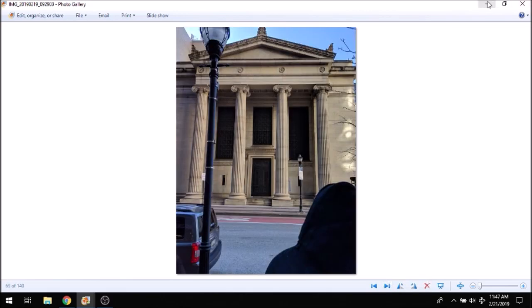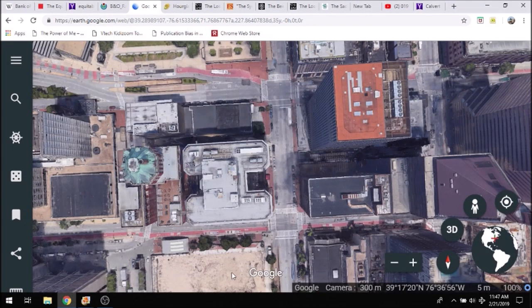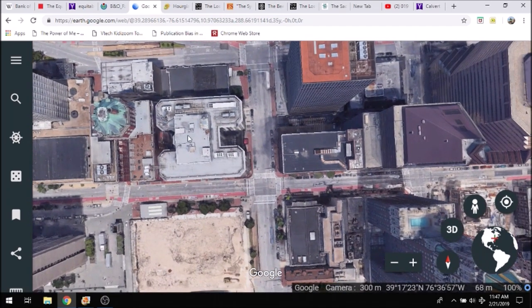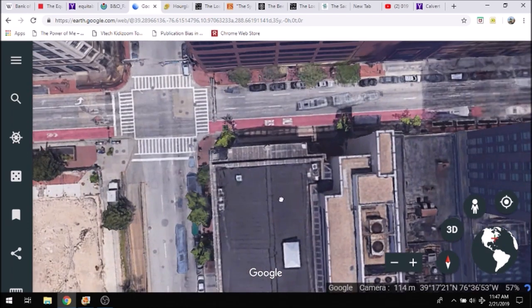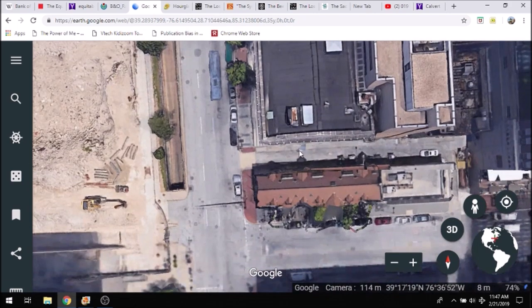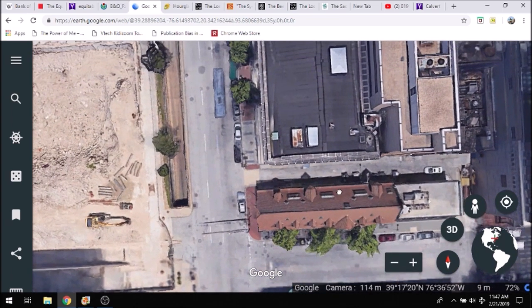So anyway, walking down, we're now coming up here. So this is right across the street here. Can we make it out? I mean, you can see the top of it here. But it's interesting that this is what the roof of it looks like now. That it's not all marble or whatever.